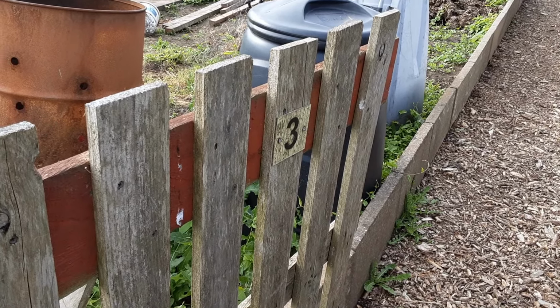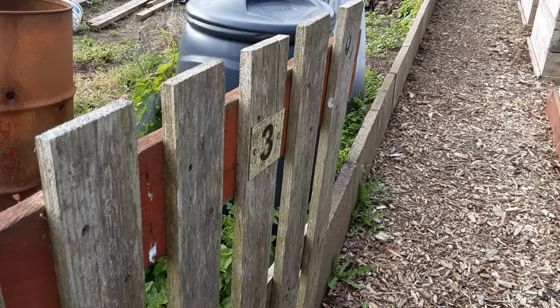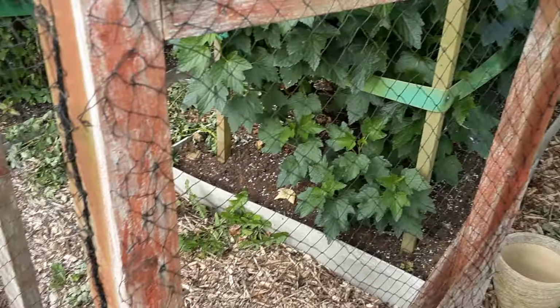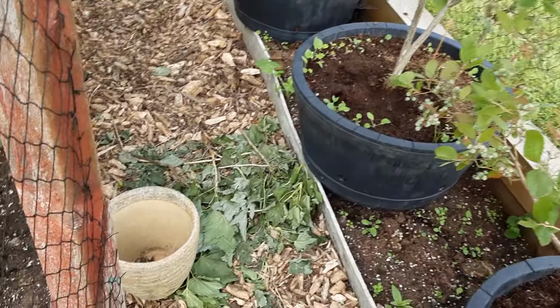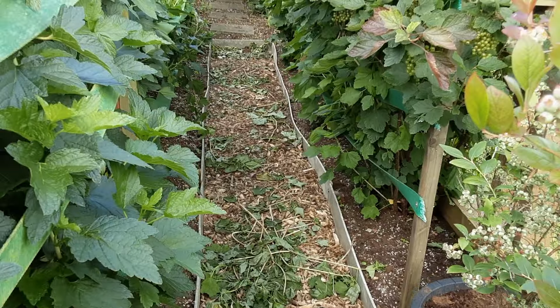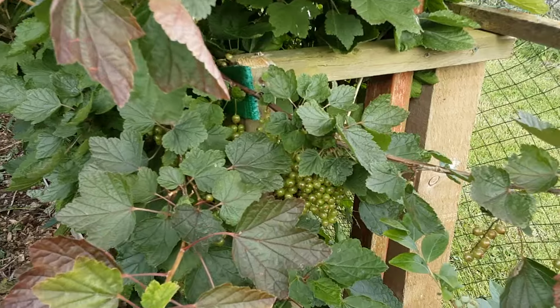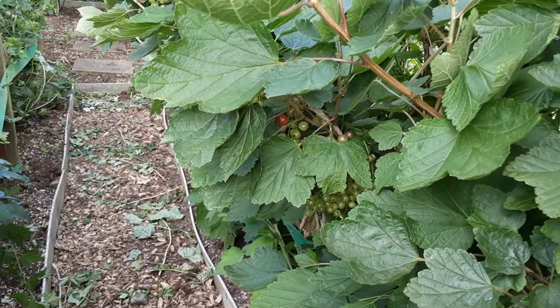Well, we now need to do a plot 3 tour in June 2024, and we'll go straight into the fruit cage. Wood chips are doing great, make it nice and easy to get around. Blueberries are doing a lot better now since I've put them in the pots, and I'm remembering to water them. We've cleaned out all the summer growth that I personally didn't want. It doesn't mean to say it's what you should do. Just opens the fruit up a little bit, gives it a chance to ripen.